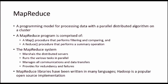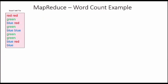It's just a way. Let's go through an example, actually. But because it is just a style, a model for programming, there have been many MapReduce libraries created with all kinds of different language bindings, and they're all not tied to Hadoop. Now, let's go through a little example very quickly.